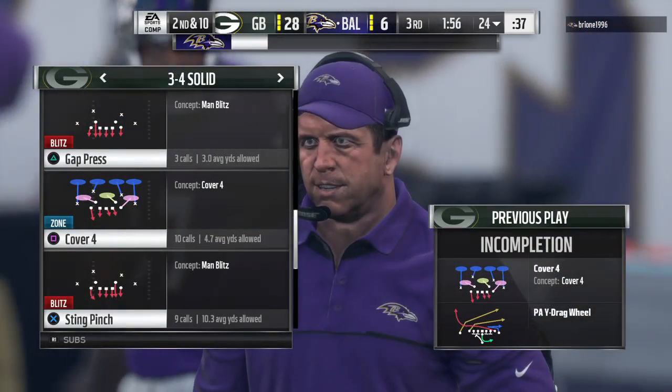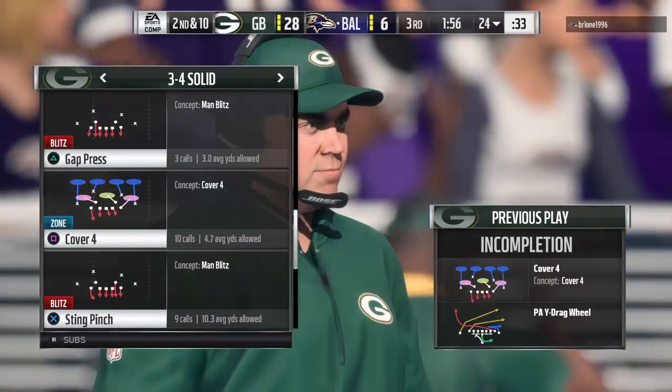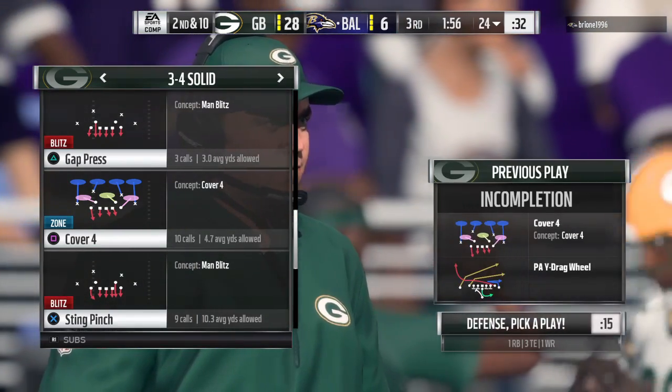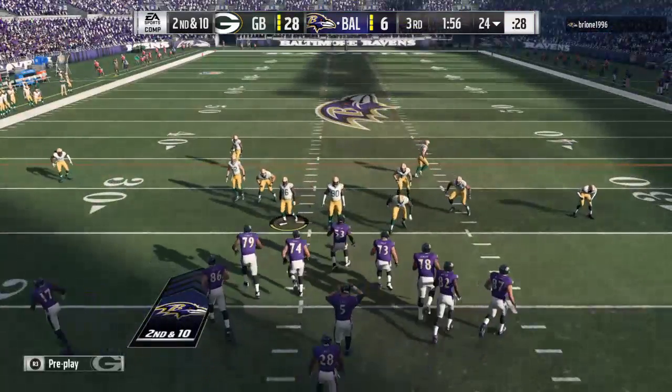And he couldn't hang on. Would have been their 4th pick of the game. Instead, second down. So incomplete on first. Let's see what second down has in store.